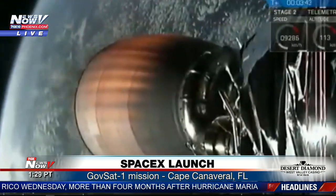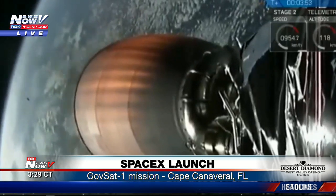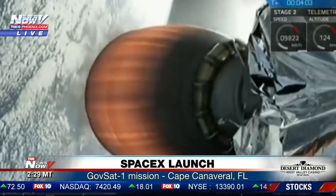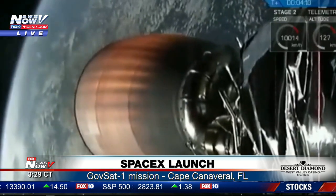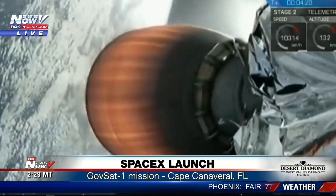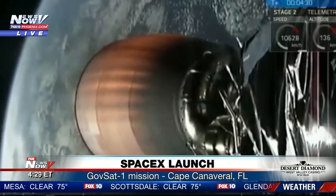Fairing separation confirmed. We've got confirmation of the fairings separating. You can see one of the fairing halves in the screen behind the second stage engine there. Beautiful clear shot of second stage against the Earth background. Acquisition of signal, Bermuda. Trajectory for stage 2 is still nominal.